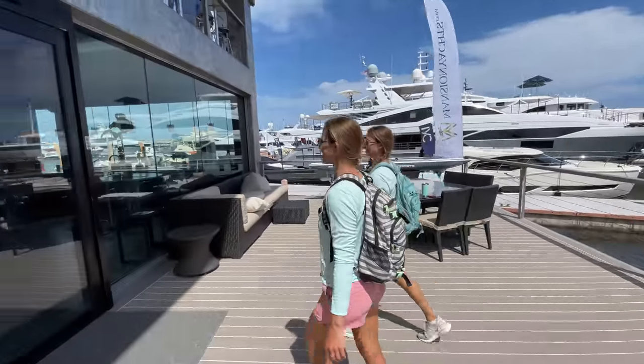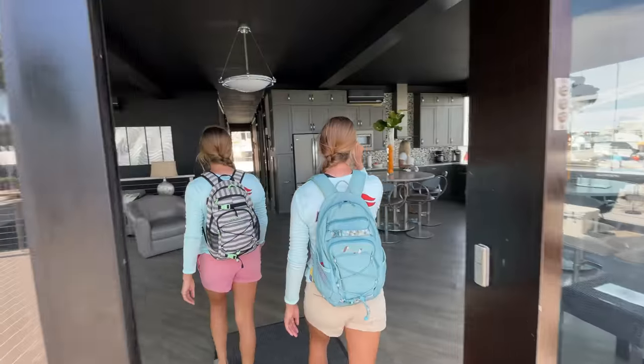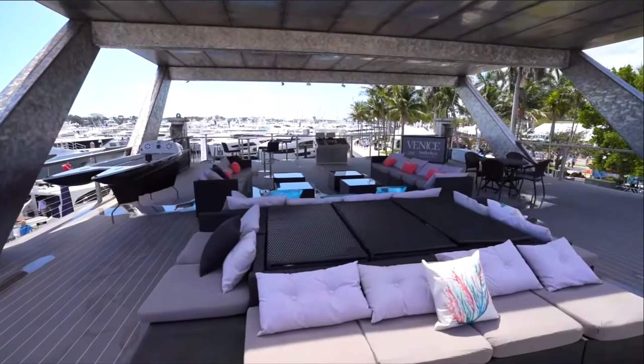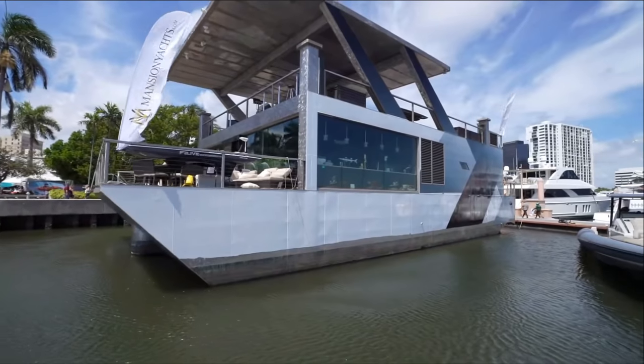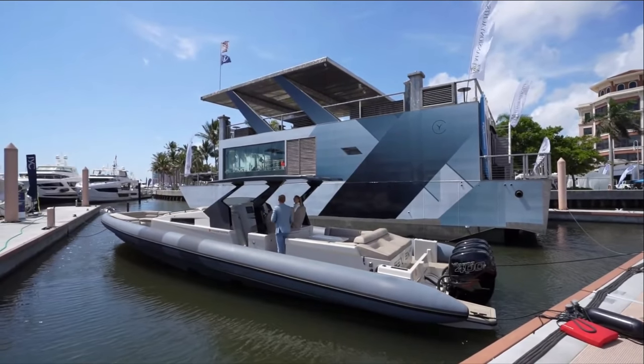Ready? Something a little bit unique that you guys are not used to seeing us on. We're not on a center console, we're not on a pontoon, we're not on a deck boat, a wakeboarding boat, none of that. We're not even on a mega yacht, but it is a yacht at the same time. We are on a mansion yacht. So literally, it's like a mansion on the water. It is kind of like a houseboat, but it's a yacht, but it's a mansion yacht.